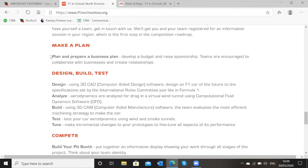So once they've raised the budget and they've figured out what they've got to spend where in terms of what they need for the full competition, they can then start to design, build and test the car, which is the next point. So design using 3D CAD, so computer-aided design. I know the most common one in the US is SolidWorks, but if you don't have a 3D modeling software at school, Autodesk is actually free to any education. If you've got an educational email address, Autodesk's free to download, and you can download that on as many PCs as you want. So that's a way of making it cheaper for yourself. If you don't have a 3D software, you can just download Autodesk straight from their website.